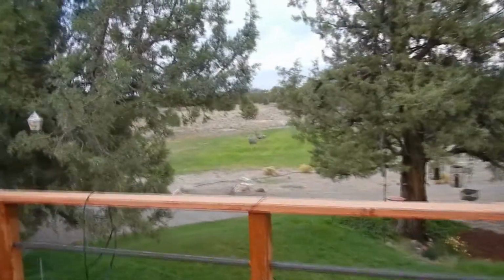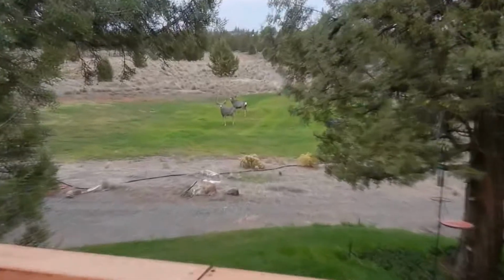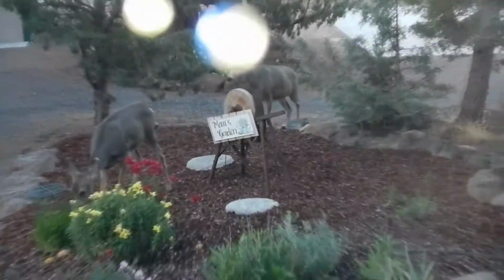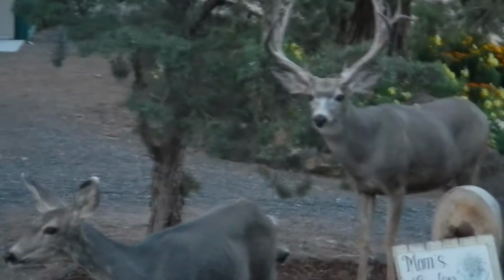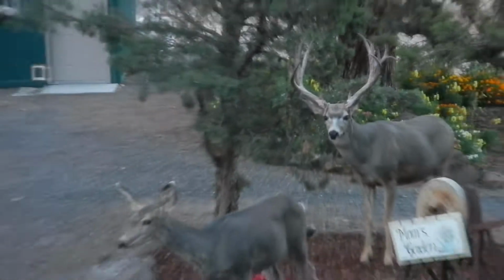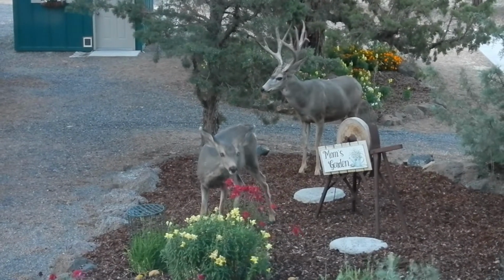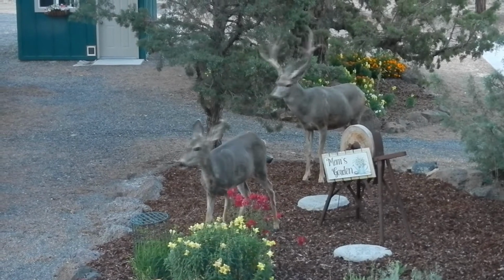They just ran away for a moment here because one of our cats jumped off the deck, and those big burly guys got scared by one of the kitties. So that's how brave they are. And you can see from this picture just how large he is, and I still haven't changed that sign from Mom's Garden to the Deer's Garden, because you have to give up after a while.